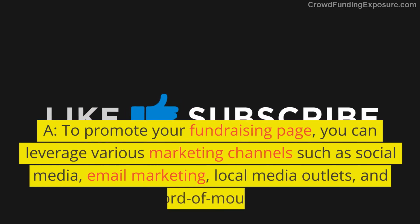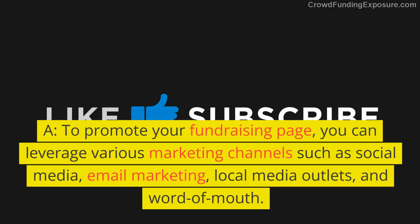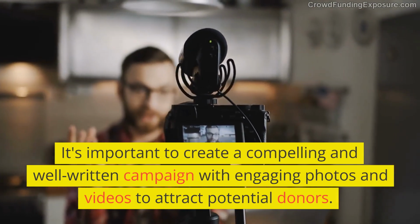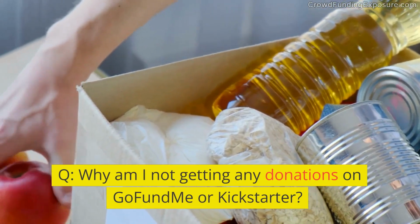Q. How do I promote my fundraising page? To promote your fundraising page, you can leverage various marketing channels such as social media, email marketing, local media outlets, and word of mouth. It's important to create a compelling and well-written campaign with engaging photos and videos to attract potential donors.